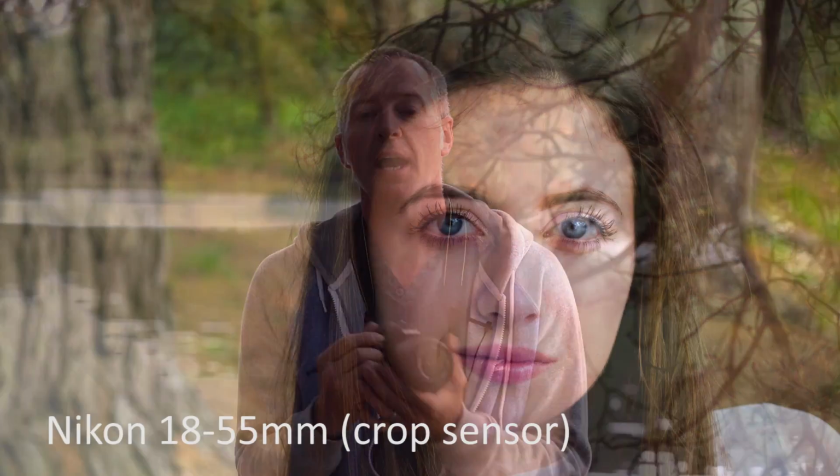Next up, we've got an 18 to 55. This is a fairly standard kit lens that comes with a lot of budget DSLRs, and it's not too bad, but the lens is made of sort of plastic more than glass, so the quality isn't brilliant.